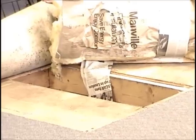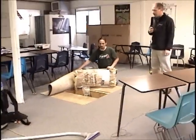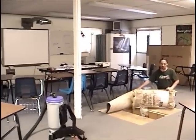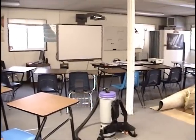The other thing to talk about in this modular is that this structure is over 25 years old. There is not a significant amount of natural lighting here, which has been shown to increase student improvement, the more natural light that they have access to during classes.